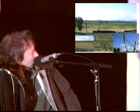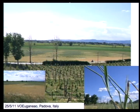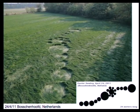There's been a few crop circles in Italy. Quite hard to see very much in this photograph. This is the first one, the Perdona. Sorry, only the one in Italy so far, but a bunch in Holland.